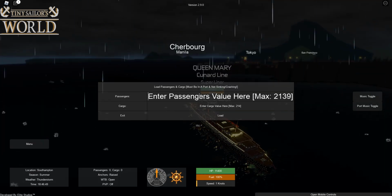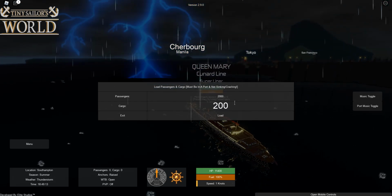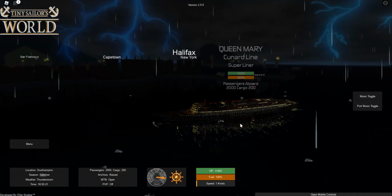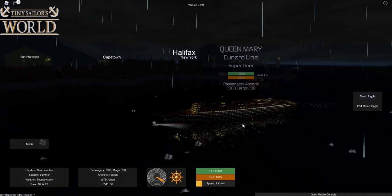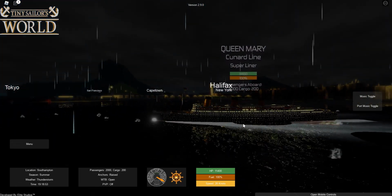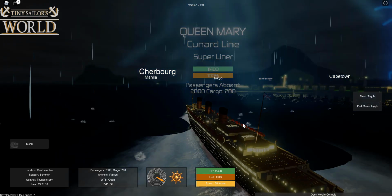Alright, so we're gonna have a pretty full voyage, 2,000 passengers there and 200 cargo. There we go, and we are ready to get moving. Here we go, full speed ahead. Alright, we are now moving, and we are going to be heading to New York on this voyage, but we are going to make a stopover at Cherbourg to unload and pick up some passengers.